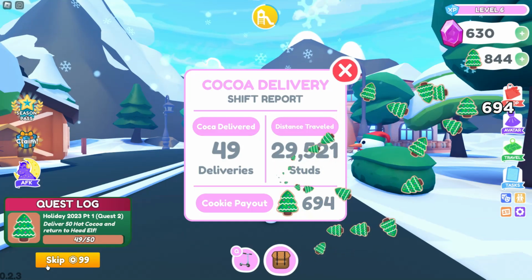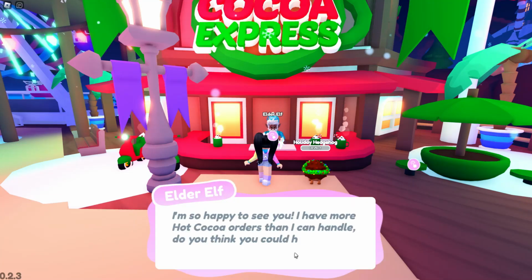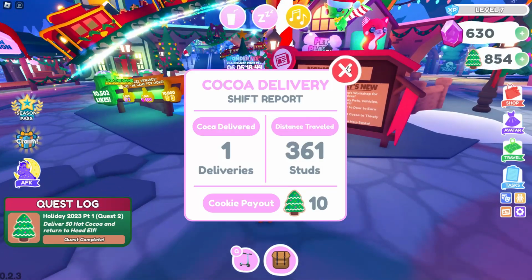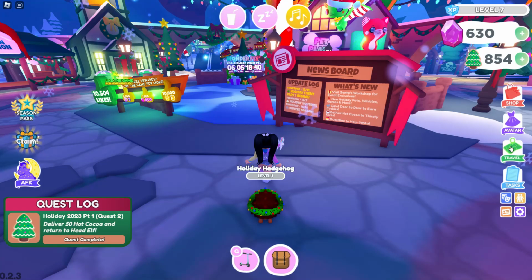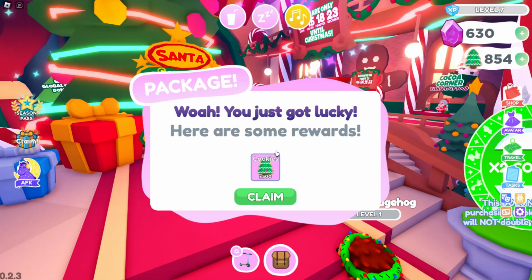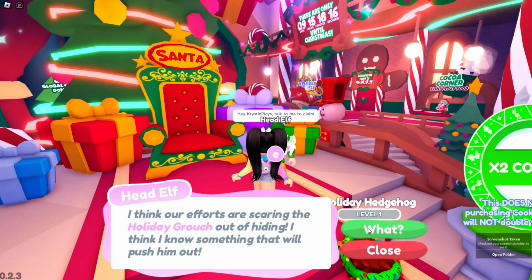Then click End Shift. I accidentally stopped it at 49. So I'm going back in to start the minigame to do one more cup of cocoa. And End Shift. Now that we've delivered all 50 and completed the quest, we're gonna need to head back to Santa's workshop and again speak with the head elf. Once complete, we'll also get 500 Christmas cookies.